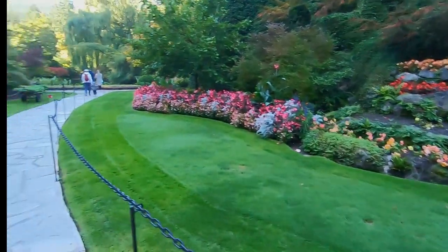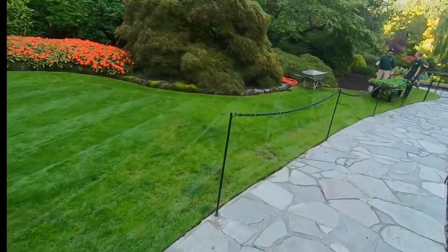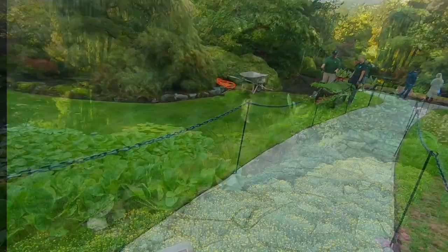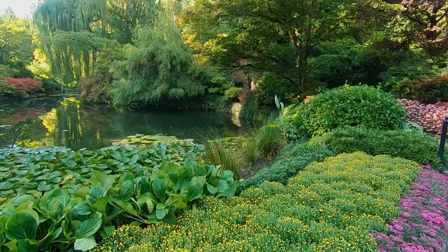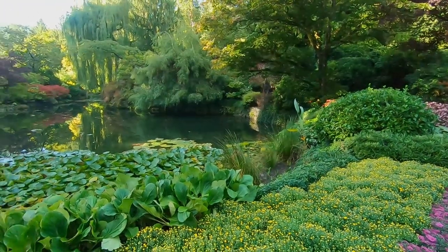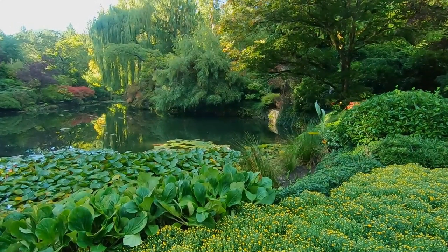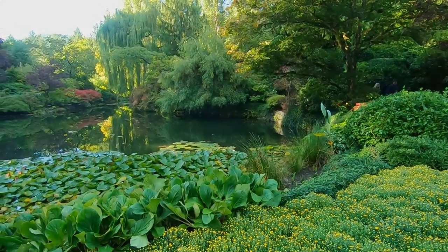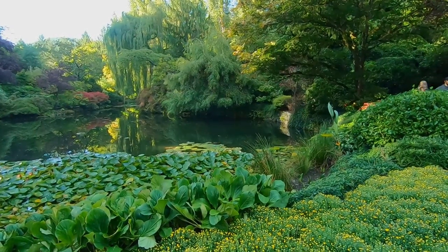Jenny Butchart began to shape this magnificent landscape in 1904. She established it in the style of the grand estates of the period, several distinct gardens to evoke a range of aesthetic experiences. An abandoned limestone quarry was transformed into the dramatic sunken garden that we've just walked through, a reflection of the early 20th century beautification movement and an exceptional achievement in Canadian gardening history.